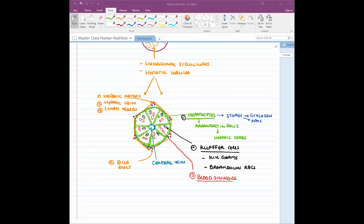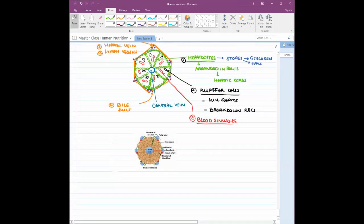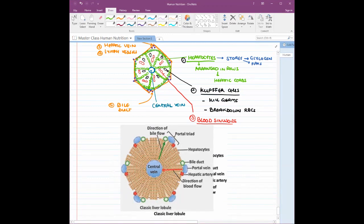Okay, so guys, see, this is going to look something like this. I told you that the hepatic cells are going to be really, really tightly packed. So I'm just showing you little spokes, but it is going to appear something like this.